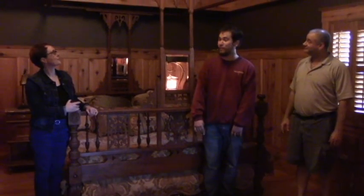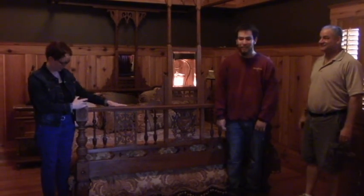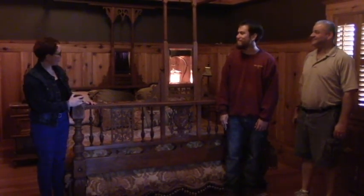This is one of our two luxury suites upstairs here in the carriage house. This is our king-size suite called the Charlevoix Suite. It was named after the summer home that the Scotts owned in Charlevoix, Michigan. Wow, I'm gonna just lay down.